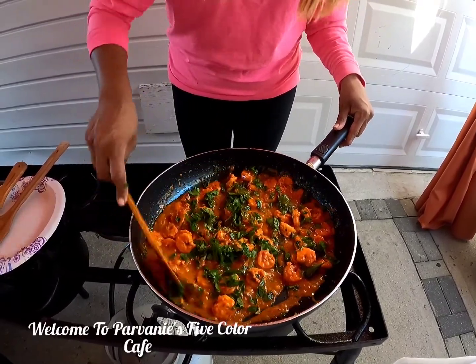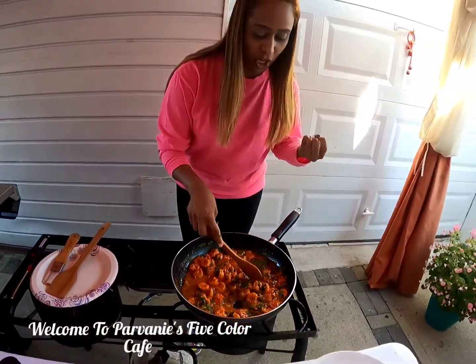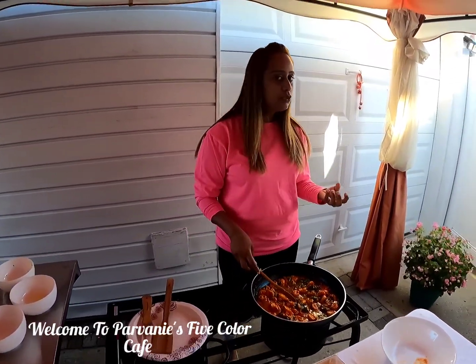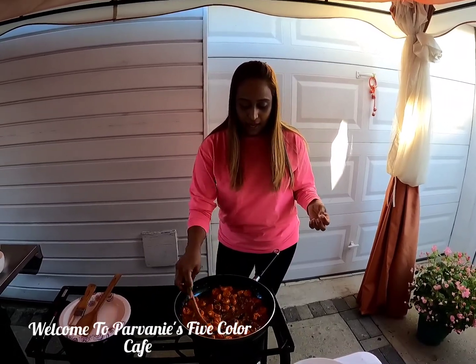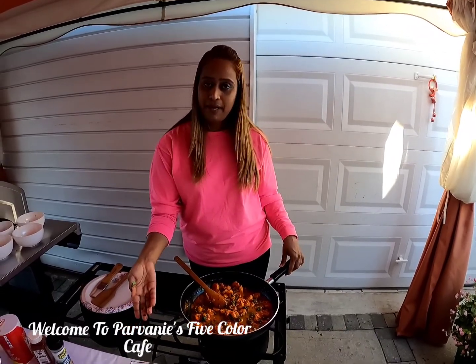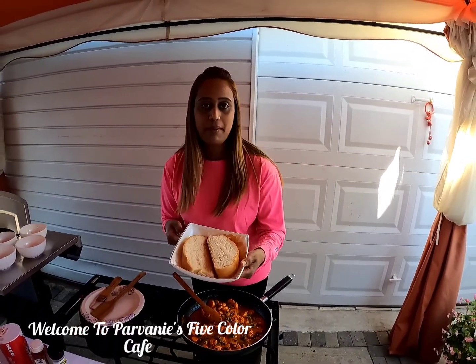Wow. Look guys, look at the color. And it smells really good. You could smell that garlic scent because I use a good amount of garlic. Since it's garlic shrimp, you need a good amount of garlic. And as you can see, I have a lot of gravy because I decided to eat my garlic shrimp with some bread. I have my flat bread here, which I bought from Liberty Avenue at Tasteful Bakery. So I'll go ahead and soak my bread and eat my garlic shrimp.